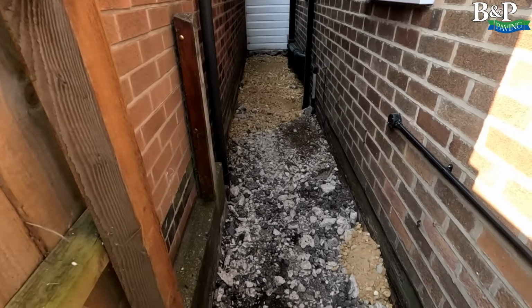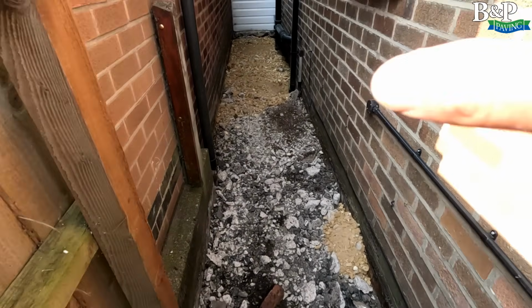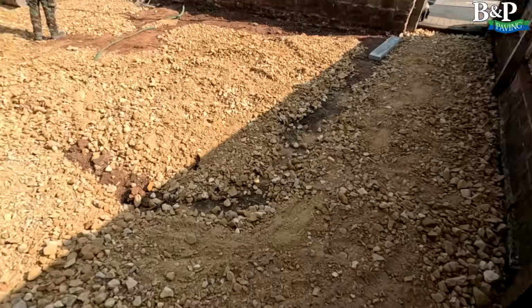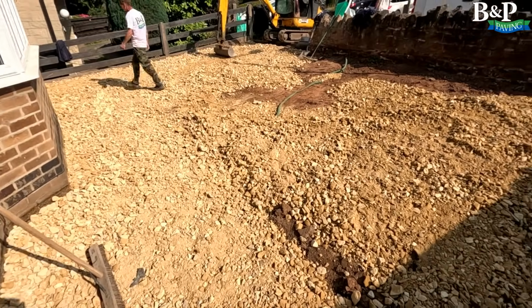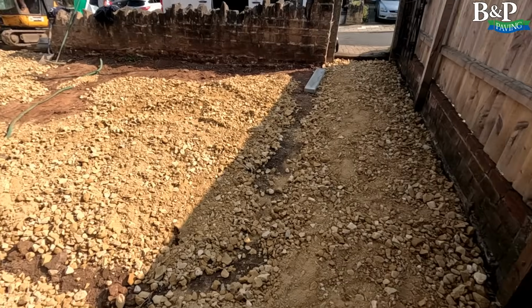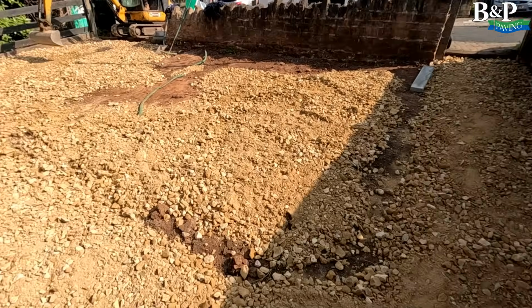Okay, so we're all stoned up. This is really low, and all the stones in, been knocked about. We're just going to drop some edgings in and some drainage now, ready to go really. So yeah, it's all fun and games. Weather's nice, can't complain, everything's going smoothly.